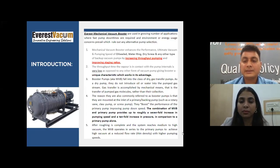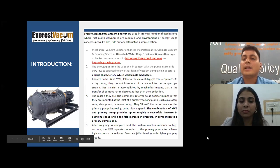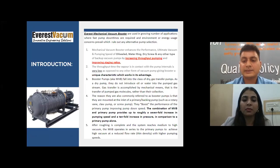After roughing is complete and the system reaches a high vacuum, these mechanical vacuum boosters come into play. They get in series with the primary pumps and are used to achieve high vacuums at very reduced flow rates, at thin density as the vacuum is very high, but they provide higher pumping speeds. So that is the basic usage or the primary feature of these machines.